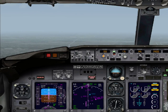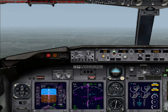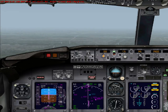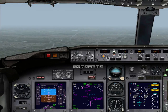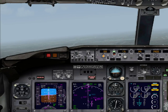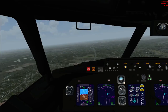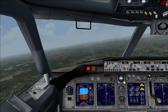Let's go ahead and slow down. On the ball, and winds are from the north at 5 knots. I thought they were calm, but I guess I was wrong. Okay, there we go. We're off glide slope.